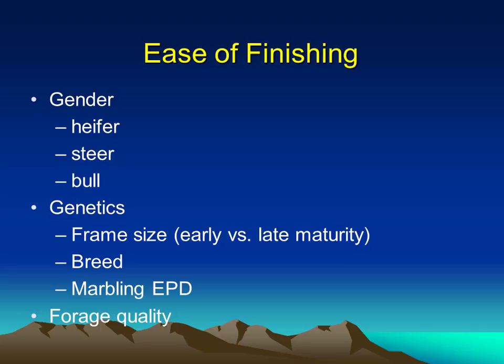Breed, yes, Angus do have a reputation for marbling better, but if you look within breeds, you can find, especially smaller frame Simmental and smaller frame Charolais that have been shown to marble maybe almost as good as Angus did. And I'm an Angus person, so I don't mean to offend any Angus breeders here. I am an Angus person myself, but I'm just stating the facts. When we look at the research, there are other animals that can do it.